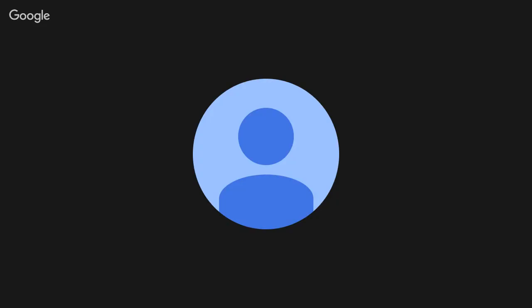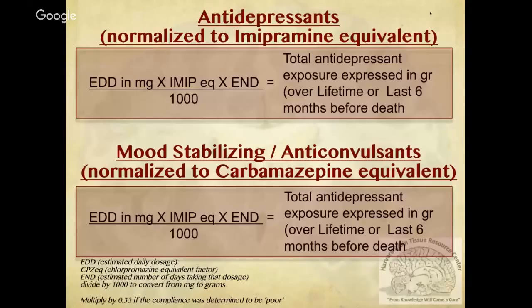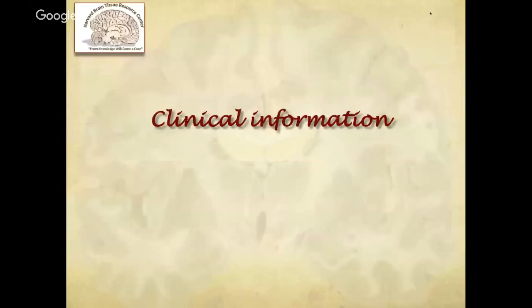And for medications that are part of a larger family, such as antidepressants and mood stabilizers, they can be calculated as equivalent to a particular drug, such as imipramine for antidepressants and carbamazepine for mood stabilizers and anticonvulsants. And I would be happy to discuss this more if it is of interest.